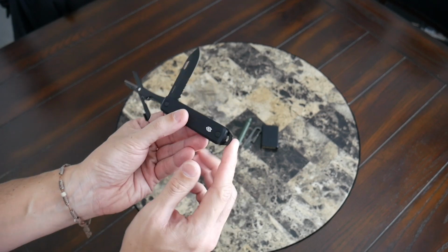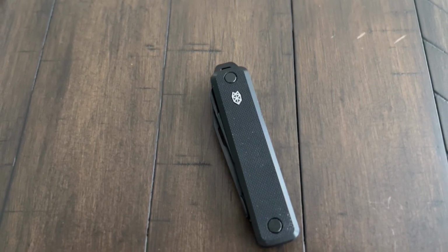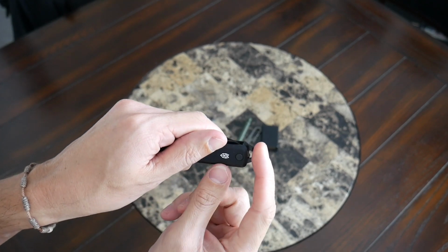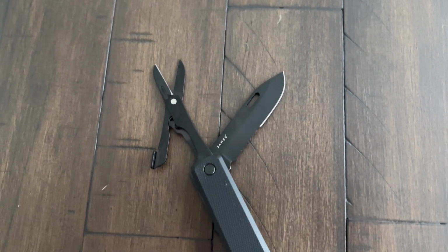And then at the top, James brand also often includes this sort of scraper tool with some of their items. So I was very happy to see that here, as it can work for scraping and also as a flathead screwdriver. So just incorporating a nice amount of functionality without having it feel like a very tactical or technical knife.